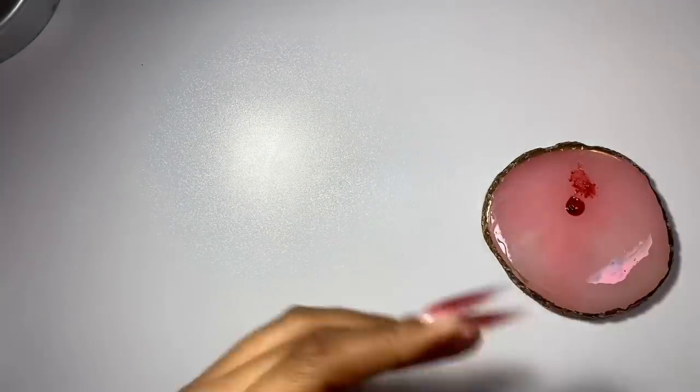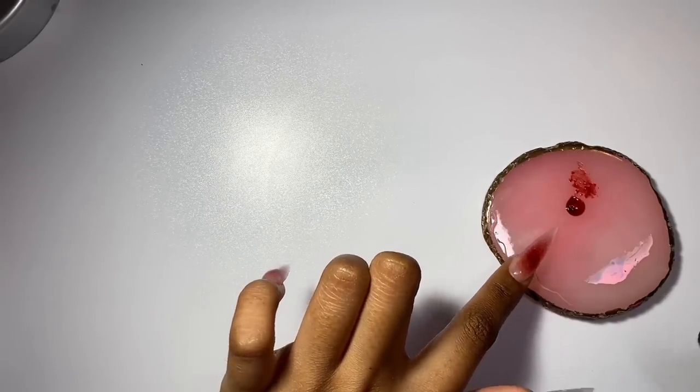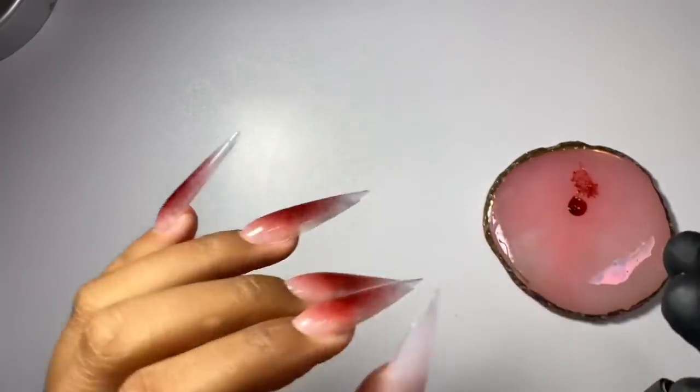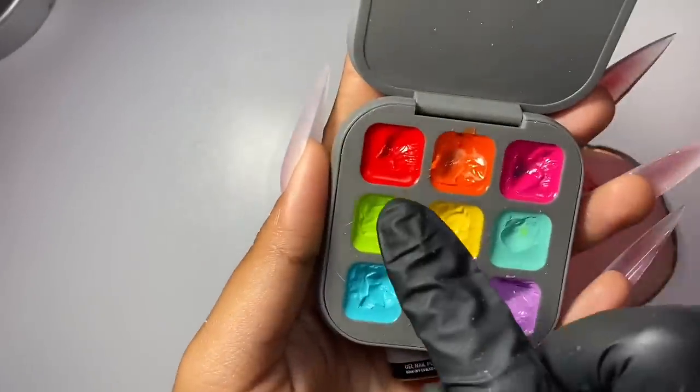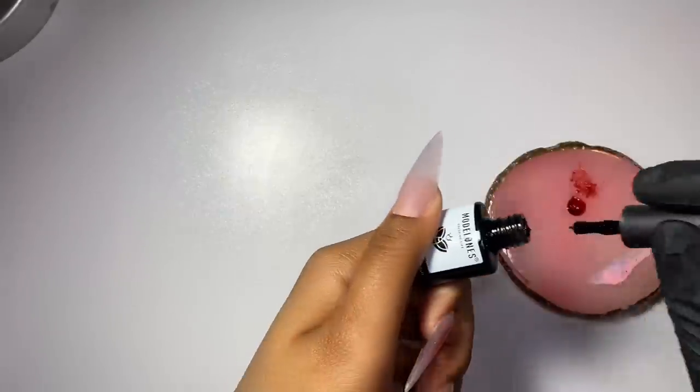Okay, so for the line art, I'm gonna be attempting to make a red that's as deep as this. I don't have a dark red for some reason, so I'm gonna use a little bit of this black gel polish mixed in with this red here.